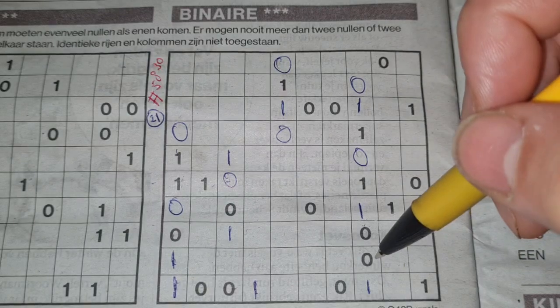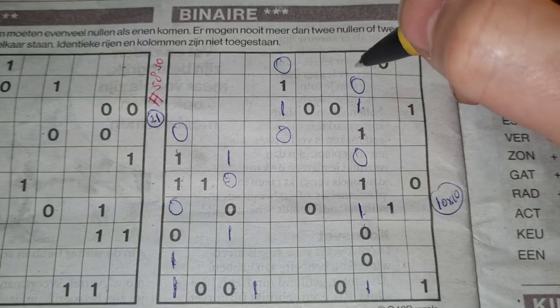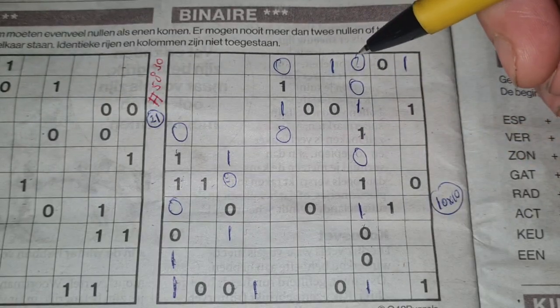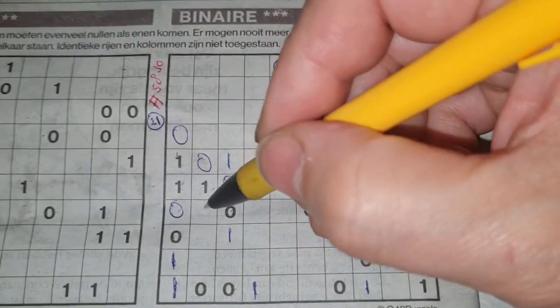All right, we have here 1, 2, 3, 4, 5 ones. So the rest are O's. Double O, here one, there one. Between 2 ones comes an O. Between 2 O's comes an 1.